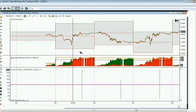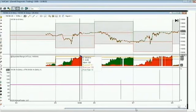Let's see here. Looking at this day. This day looks like it broke it. We actually got a little break, like barely. So 167, 176. So about 10 ticks above or so. Did break it.